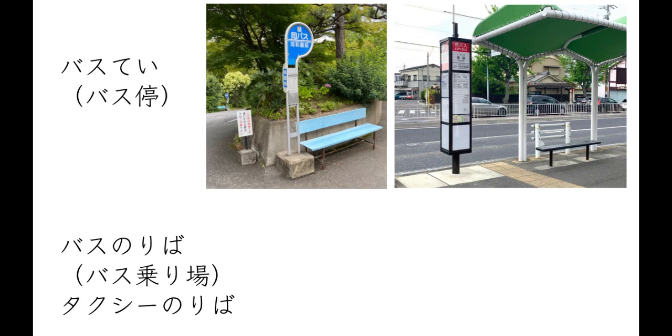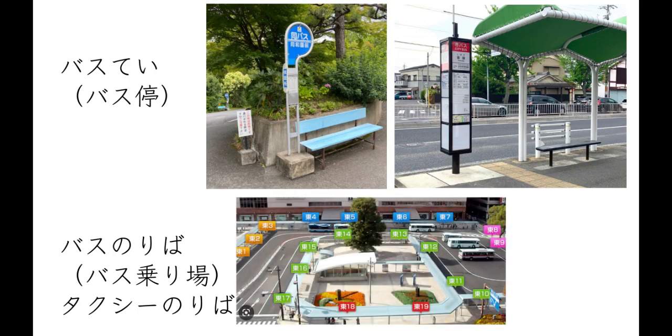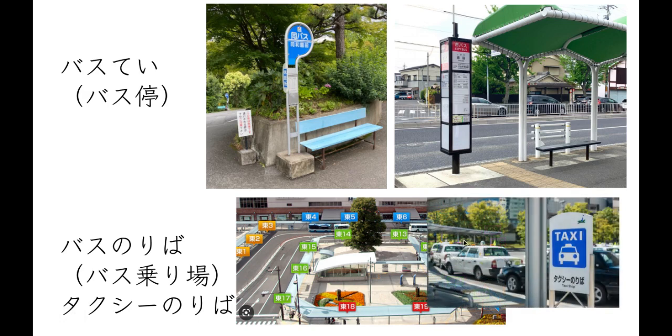What about the バス乗り場? This is like a diagram of a typical バス乗り場. Here in the background is 駅, train station. So in front of a train station, or maybe even an airport, like a big transportation hub, there usually are both バス乗り場 and タクシー乗り場. So maybe these are the bus stops and these are the taxi station. Taxi 乗り場 looks like this. These are tons of taxis and tons of buses going to different places. That is what バス乗り場 and タクシー乗り場 look like.